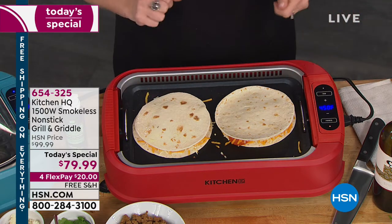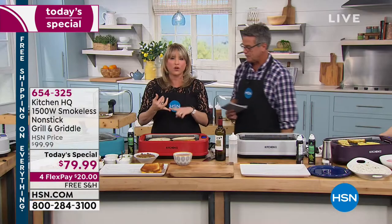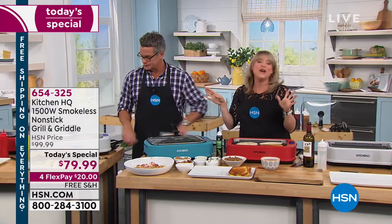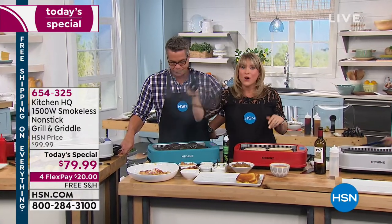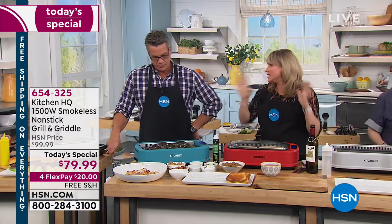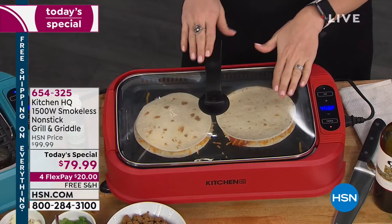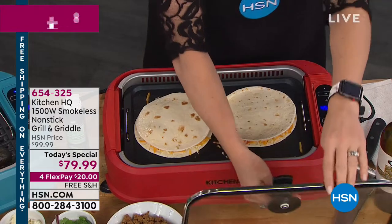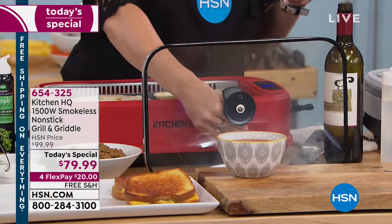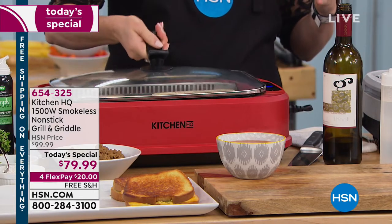But then you add that smokeless technology and the fact that I can cook Brussels sprouts all day long without the odors. I can cook bacon every day, all day, without the odors. And more importantly, without the splatter. Most grills, any kind of skillet, do not have that clear glass lid, let alone the cool feature of the lid, which has a silicone liner but stands up on its own, which I think is just a nice feature that Kitchen HQ has done for us.